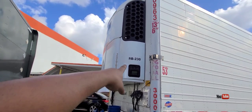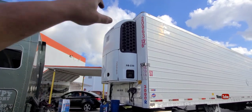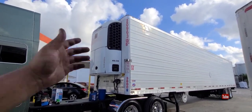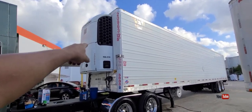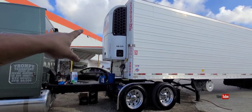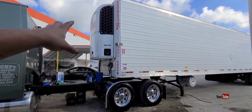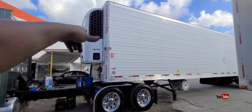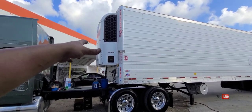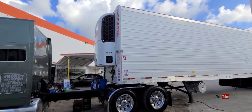I was saying, I'm gonna run the unit, make sure that it goes below zero, make sure that I don't get any more alarms, any more codes, to see how it performs. If it takes too long, the gentleman that was here told me to let him know, because maybe it needs Freon. He said that he checked it. It doesn't seem like it needs Freon now, but sometimes the Freon may only be good to cool down to maybe 10 degrees. You know, you never know. You have to run it down below negative 20.